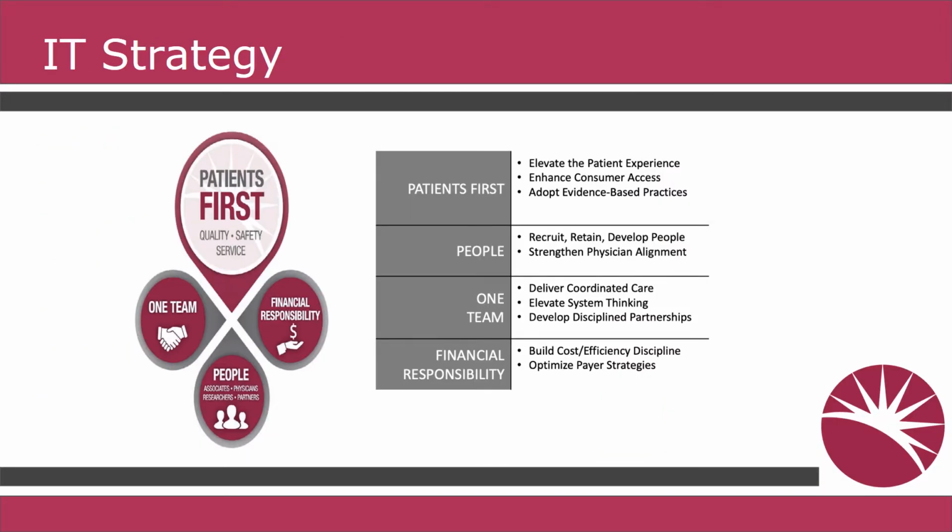All right, I'm going to be talking about IT strategy. Number one, what they focus on most is patients first: elevate the patient's experience, enhance consumer access, and adopt evidence-based practices. This is key for their business practices to make sure that patients get the best care possible, and that they get the information as quickly and as accurately as possible.